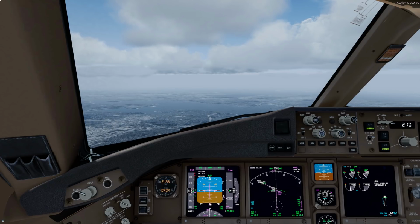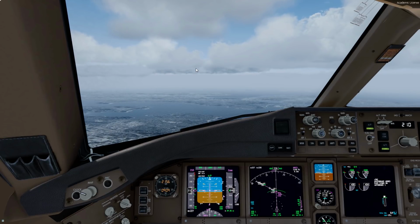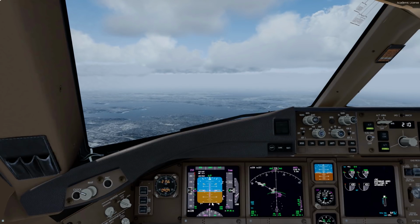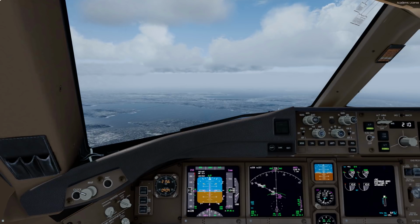As you can see now, the diamonds are now starting to slowly come up. Can rearm the speed brake. And now when we hit Anvil, we will aim for around 180.